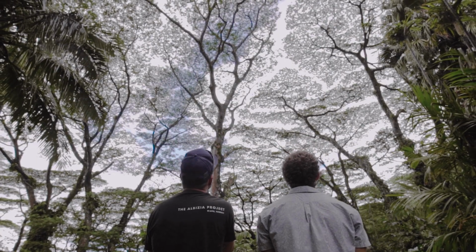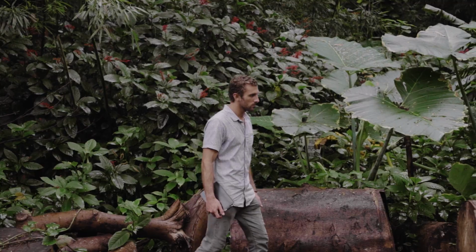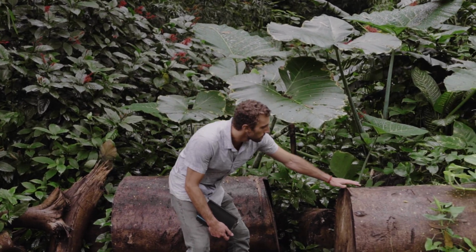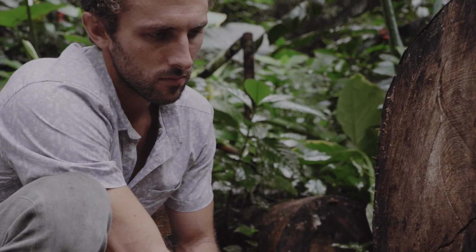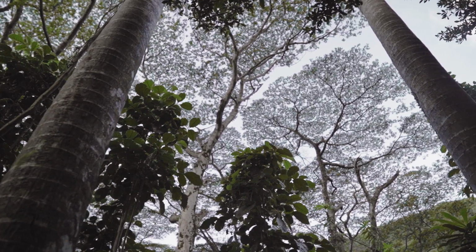I walked up literally witnessing these giant Albizia trees as they were coming down. At the time I had little knowledge of the tree. People kept whispering, "This stuff's not usable," but my intuition was telling me to try it.